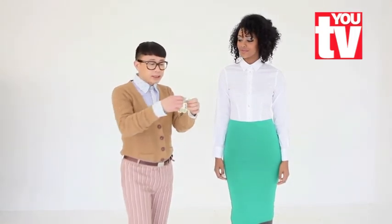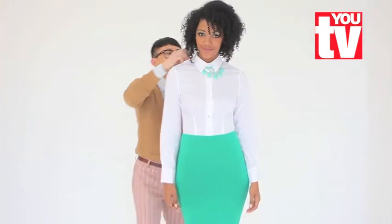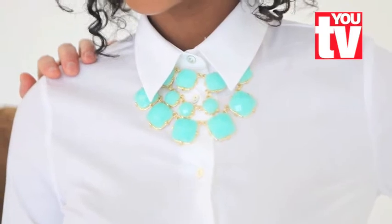The first look, I'm going to add on some very, very simple chunky necklaces. This is the big trend for this season. You should go for a chunky bow necklace. I think it's quite modern, it's quite fresh, and it will take you from day to the evening.